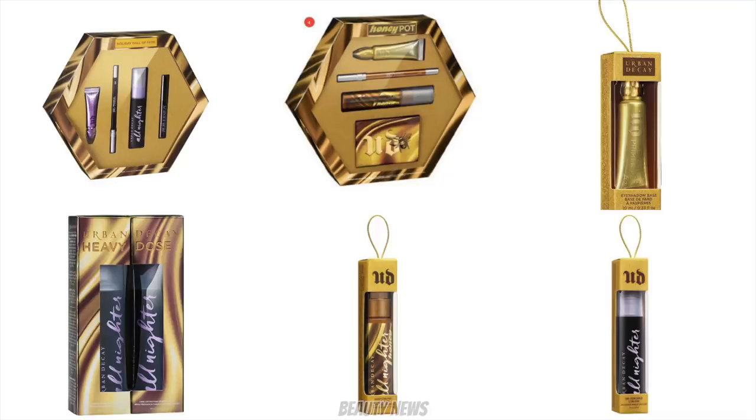Interesting. We've seen the packs with the all-nighter setting spray. One has a pack of two, and then you've got two Christmas ornaments in the original and the honey. They're releasing, the duo pack is the 30th of October, and the little ornaments are the 7th of November. What are they doing? I'm not sure. And then we don't even have the big pack that has the large naked honey in it. No, so we don't. Or the body illuminating powders.